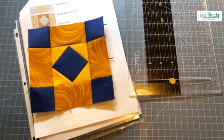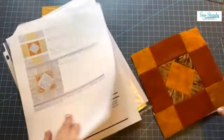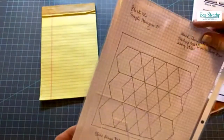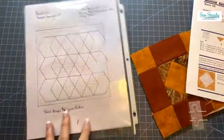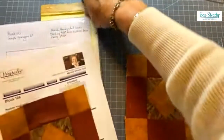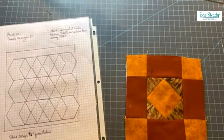All right, let's put these up and get that out of my way. And get my crosshair square here. Let's see what we're doing. Oh, for the quilting today, we're going to be using our Simple Hexagon 2-inch. And so I want to start the design 3/4 of an inch away from the bottom. So let me go ahead and get this out of the way, bring this here, and get my measuring tape out.